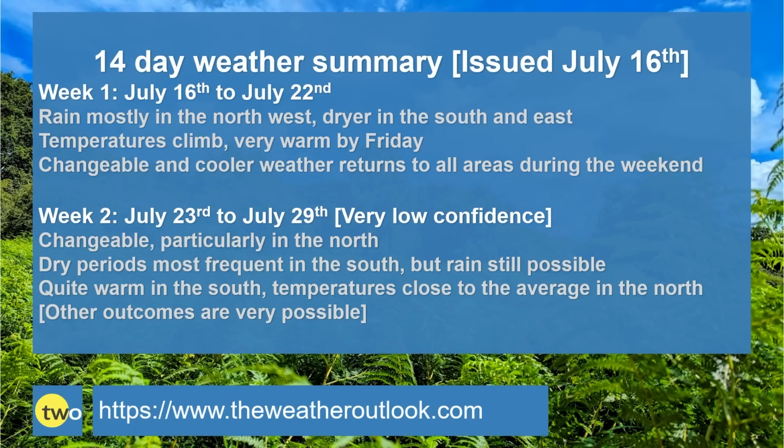Week 2, changeable, particularly in the north, the northwest. Dry periods most frequent in the south, but even there some rain is still very possible. Temperatures, well, quite warm at times in the south. There is a chance of warm or even very warm days. In the north, often close to the average. But as it says in the brackets there, other outcomes are very possible. Confidence continues to be low or even very low.